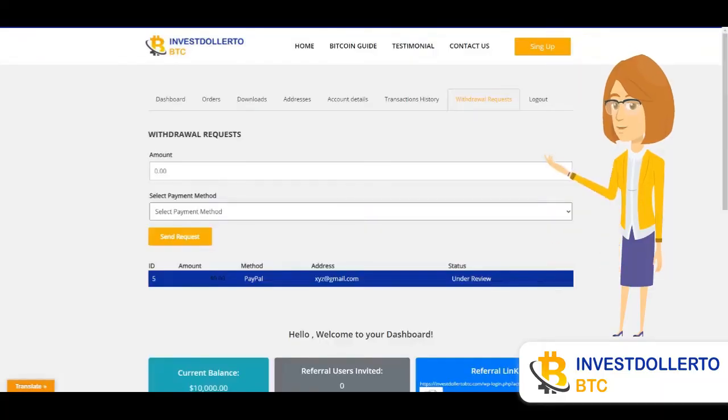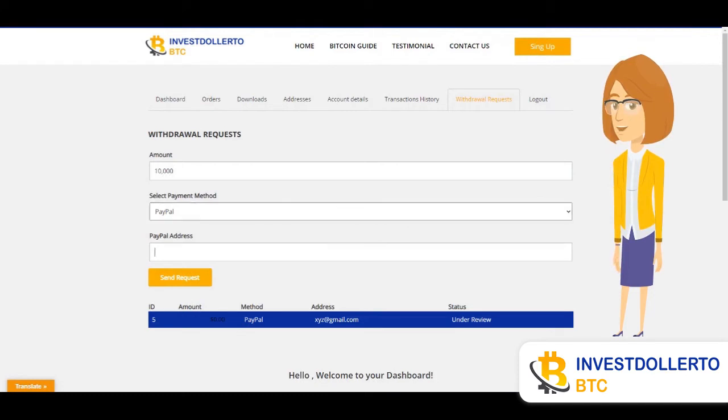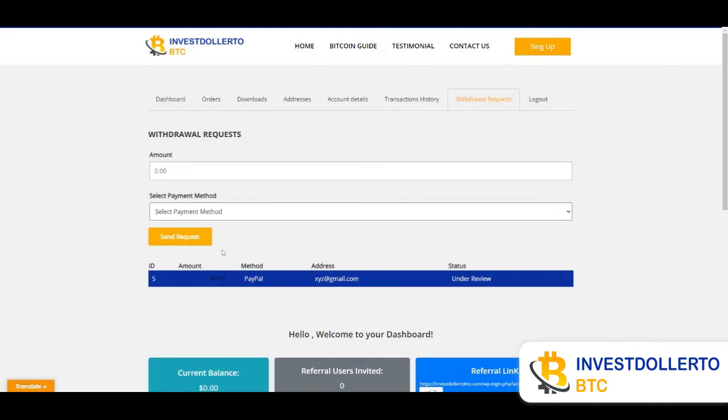To withdraw funds from your InvestDollar2BTC account, go to Withdrawal Requests tab from your website dashboard. Fill in the amount. Select a payment method. Enter your receiving payment account details. Click Send Request. We will review the request and you will receive the payment in your desired payment account.